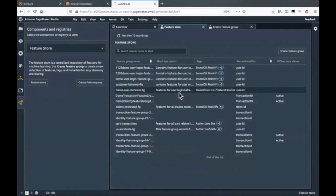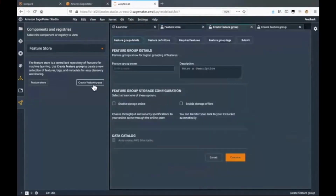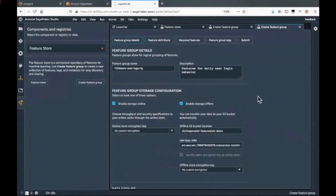First, let's look at creating a new feature group using the SageMaker Studio UI. To do this, we click on the Create Feature Group option, and this takes us to a 4-step workflow for creating a new feature group. Here I've already populated some of this data to show us how we can go about creating a feature group. It starts with providing the feature group name and description. The feature group names are unique within a single AWS account and region.